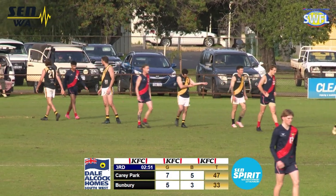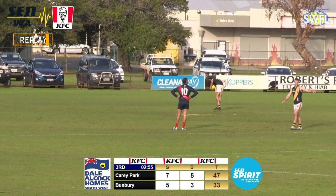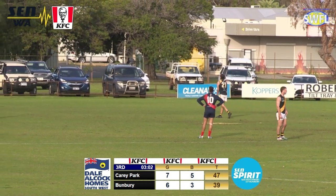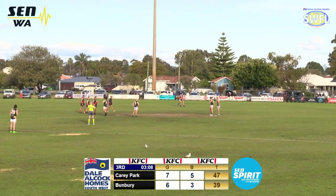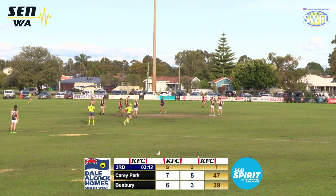Yeah, look, when I first got down there, it took me a while to become accustomed to why South Bunbury were the Tigers, but well, that's a good responsive goal there by the Bunbury Bulldogs. As they, on the Southwest Isuzu scoreboard, have moved to 6 goals 3, 39 to Carey Park, 7 goals 5, 47. Jamin King is a very good footballer around his feet on the ground.